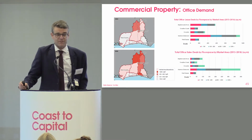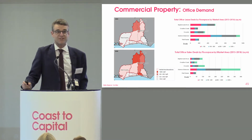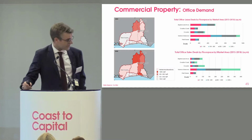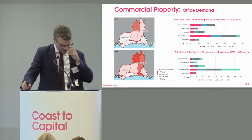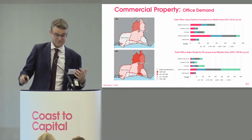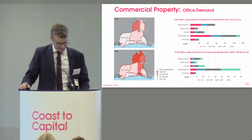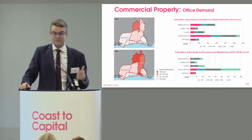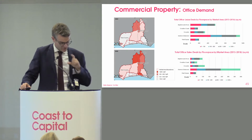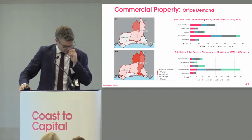Right, commercial property is one of our fundamentals. As Jonathan's already said, there is huge demand for commercial property in a lot of locations across the LEP area, particularly within the Gatwick Diamond. When we look at rental and sales transactions, there's a significant amount of churn, and there's a significant amount of demand. There's a huge amount of demand in Brighton and Hove, but Brighton and Hove is very constrained by its supply, and increasingly you're actually seeing commercial development come forward across the coastal area to satisfy that additional demand that comes out of Brighton and Hove.